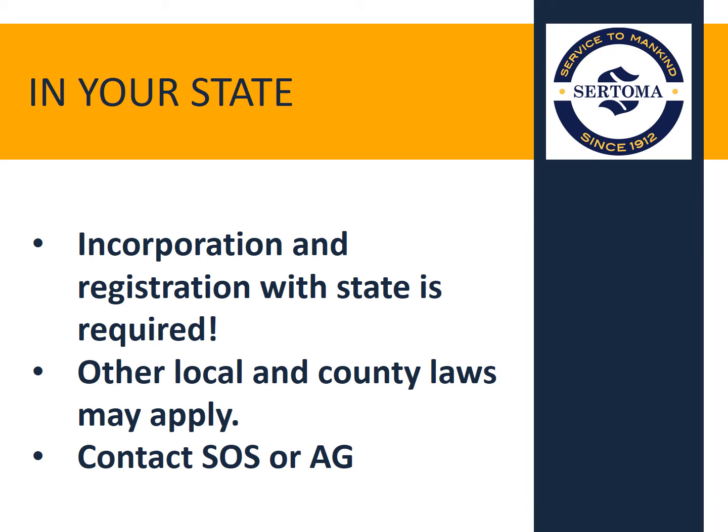Registration doesn't stop with the IRS. Your club should also be officially incorporated as a not-for-profit business in your state. Incorporation protects volunteers from liability issues related to club activities.